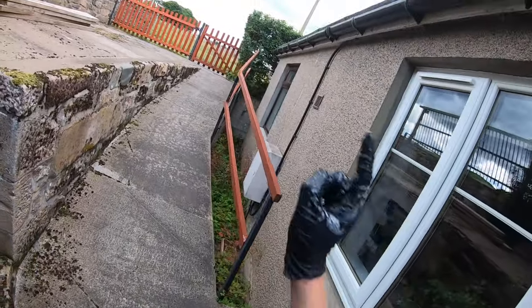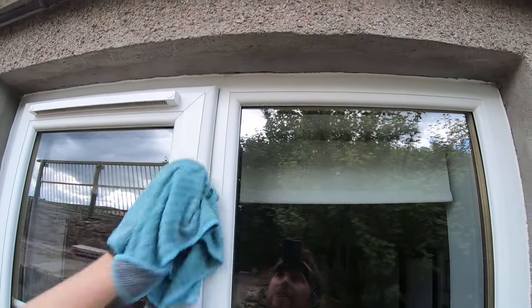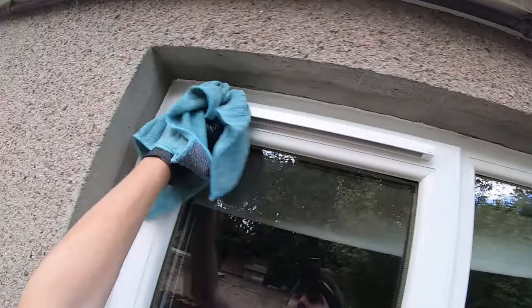Right, so if you remember, that was the window with the stinging nettle plants that I was at. So this is just the other side of that little fence. So take our damp cloth and just go over that frame, like so.